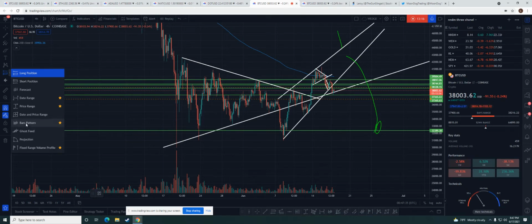Is it in here? Fixed range volume. Fixed range volume right here. So you just go to these three little dots on TradingView. You touch it. Fixed range volume, right?